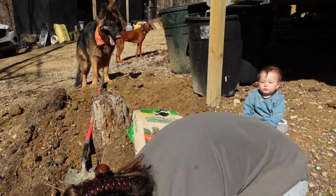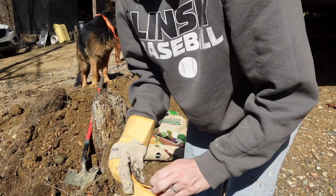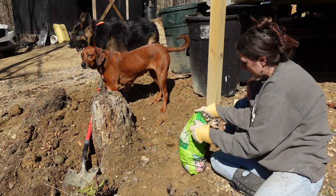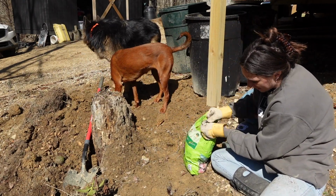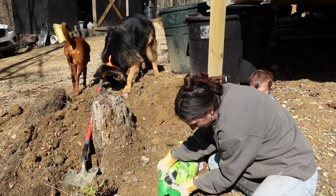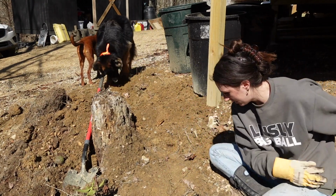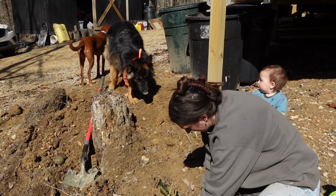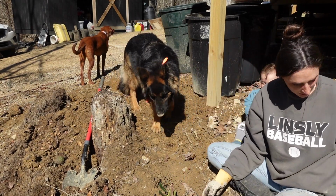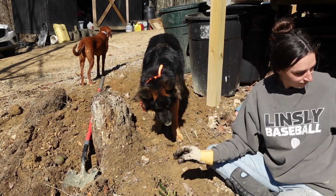Alright, we've got this raised bed soil and some peat moss. I'm just gonna throw some of that in the hole to help her out. Grab the dirt. I don't think you're supposed to put peat moss in clay soil, but it says it has some fertilizer in there, so maybe it'll help. Hope she survives. She survived the last 2 years. We should be able to make it through this. Right, Roan?